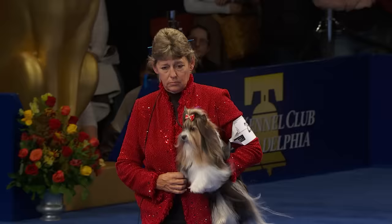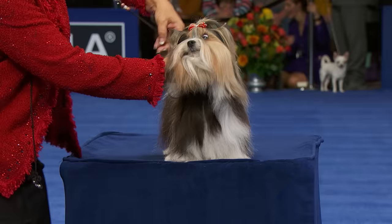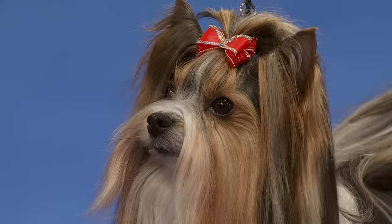The Biewer Terrier. The Biewer Terrier is an elegant, long-haired, tricolored toy whose only purpose in life is to love and be loved. They have a charming, whimsical attitude well into adulthood. By the way, carrying a toy around all day is not very surprising. Hey, buddy.